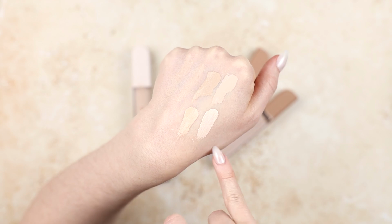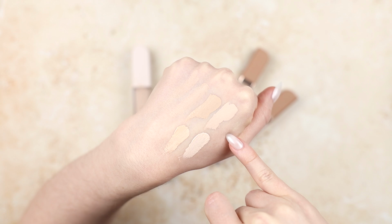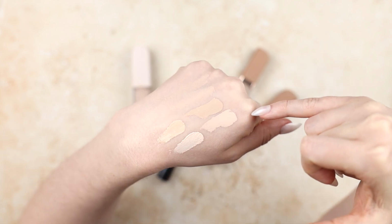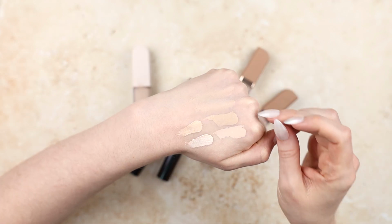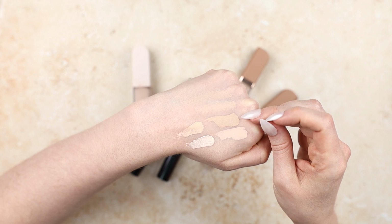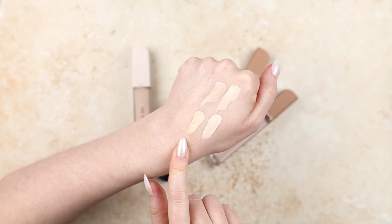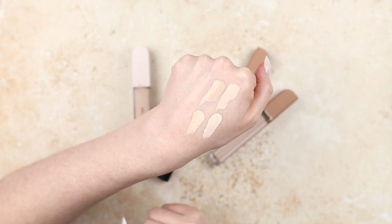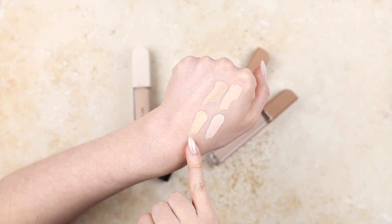This comparison reveals how desaturated the Natasha Denona shades really are. They're not gray toned enough, again, for me to just use one of them straight out of the bottle. I'm having to mix, but there's more gray in Y1, the Natasha Denona shade, which is definitely the comparable shade to Surratt Dewdrops Concealer shade 2. There's just a lot more gray in it. It just looks like a more neutral color. It's duller. It's not as bright, saturated, and peachy.